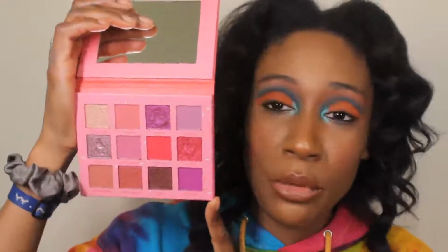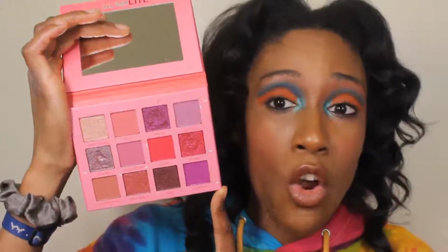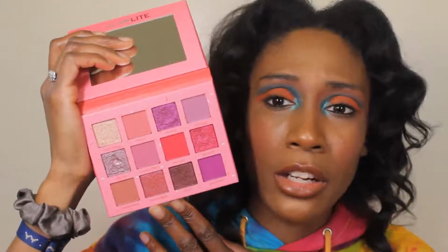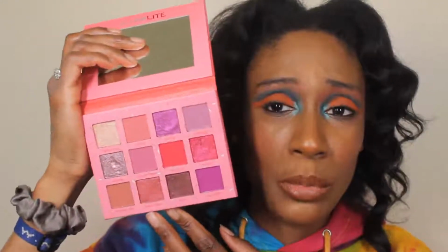It just doesn't do it for me the way that Love does it for me, or the way that Smoky Glow's palette does it for me. Because you gotta think Smoky Glow has a palette that's, I think, a year or almost 2 years old that's really similar to this color story. So this just wasn't impressing me.